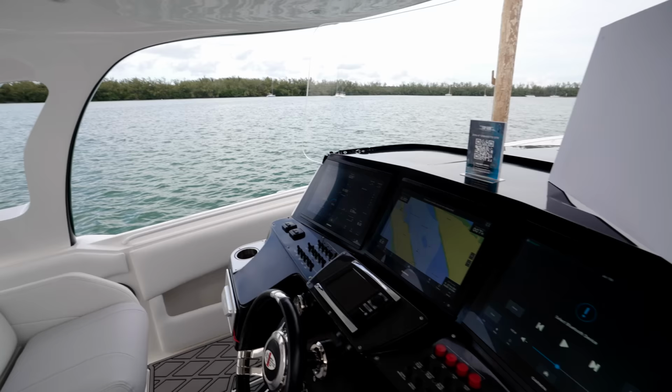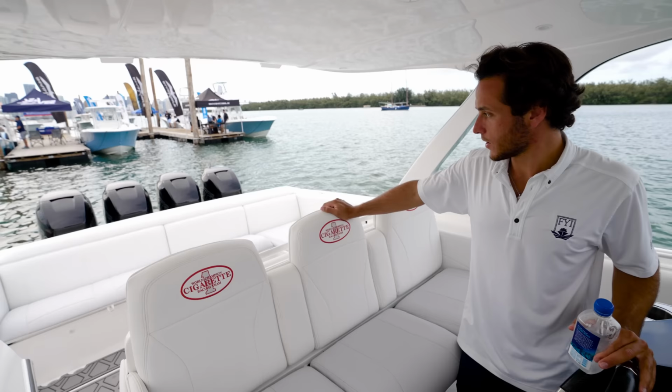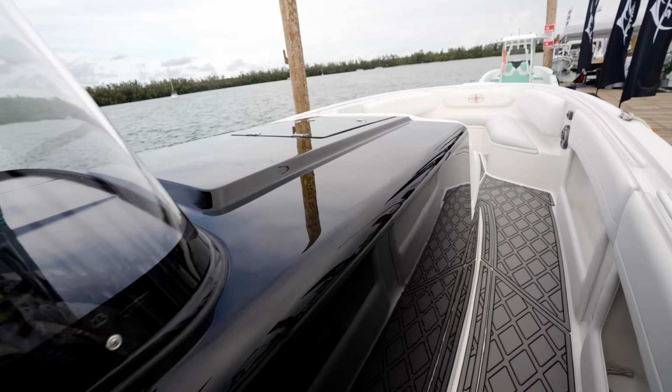Again, this boat's mint. Everything was redone, all new electronics. The only thing original on this boat is probably the engines. The engines, and those are 400s? Those are 400Rs. These are actually one of the first ones to roll off. Nice. Do you know how many hours they would have on them? We can find out after the fact. Regardless, if somebody's interested, they can find out.